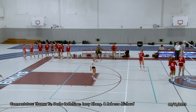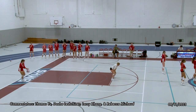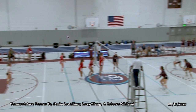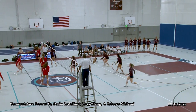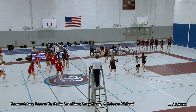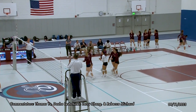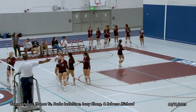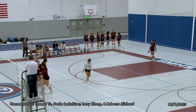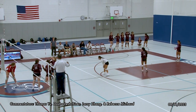Now getting into the 20s, things get intense. A great serve from Melrose. Gabby gets it up, an overpass, and a block from Sophia. Goes out to the outside. And they hit it out. And the point goes back to Belmont. 20-20. Very high stakes game. Sophia back up again with another serve. A very strong float serve.